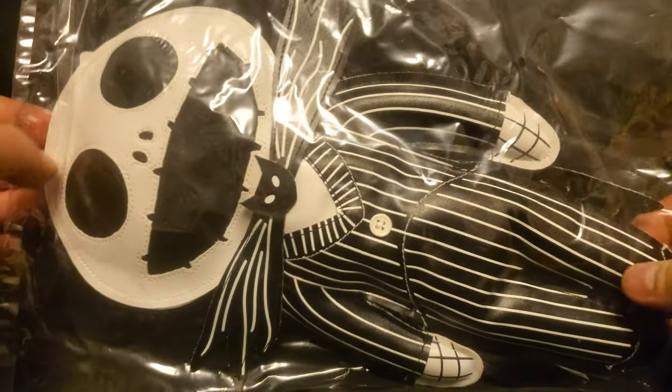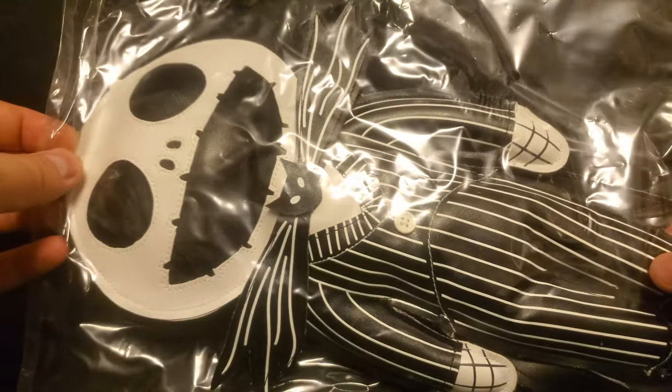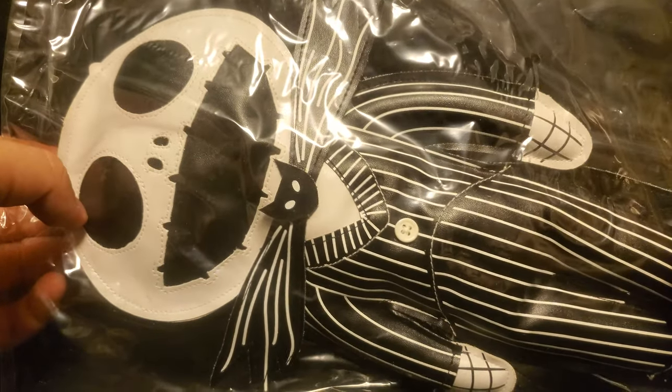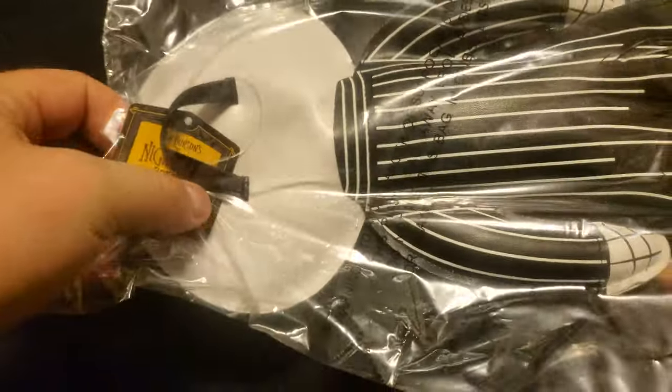I don't really have any use for it. I wonder if it's worth anything. If it's not worth anything, then I know that my sister is crazy about the Nightmare Before Christmas. She might like this. Any other markings? Here's the tag.